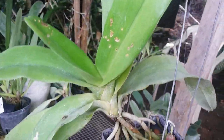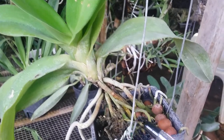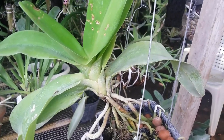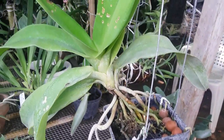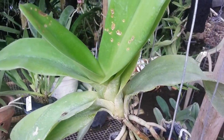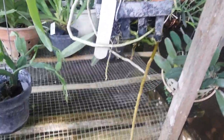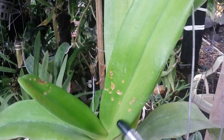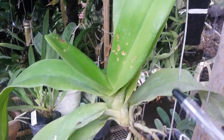And here I only grow it bare root, but I put a bit of sphagnum moss around the root and a bit of hydroton pebbles here. I water daily, at least once a day. In hot weather, I have to water more than once for sure. You can see in the root system, some aerial roots here with thick and stiff leaves, similar to a fender.